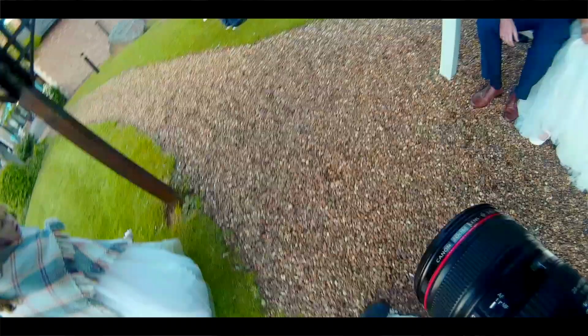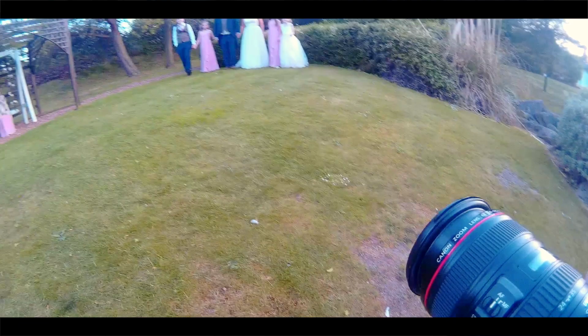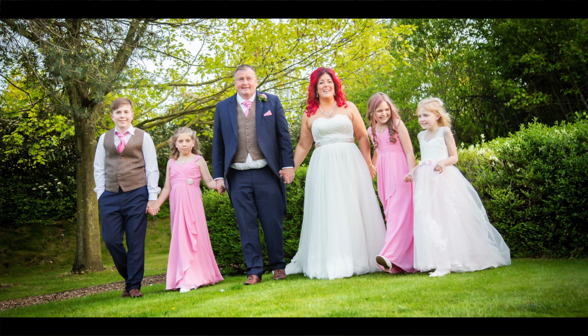Now, I had one more idea for one more great family photo shot. If you're ever struggling, if they're not sitting down, if they're not behaving, just tell the whole family to hold hands in a line. Then tell them to walk towards you, and just take photos and be natural with it.